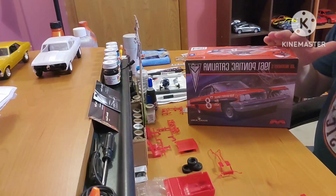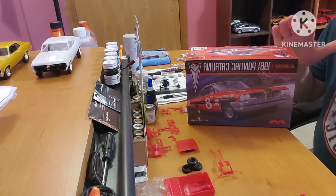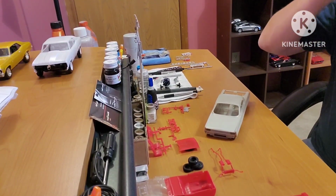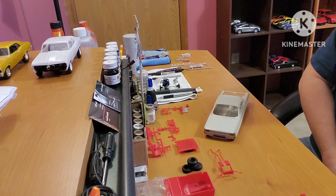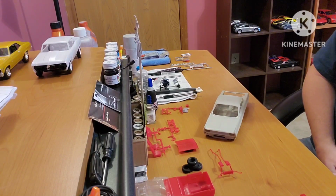So the Mobius 61 Pontiac is our kit of choice. Let's take a quick look at it. Alrighty, guys. Before we get into this, I want to thank the guys putting on this group build, Jeff's Model Cars and Fred Henry. Thank you both for putting this on. Despite my lack of enthusiasm for modern NASCAR, it's going to be fun. I'm digging this car, and I'm digging the idea of the build.